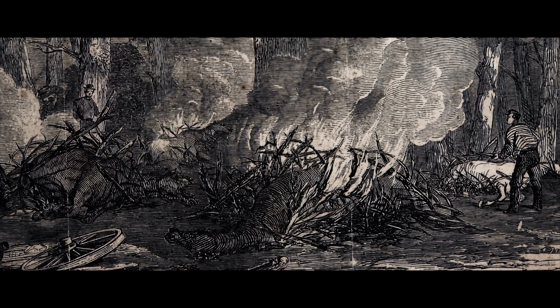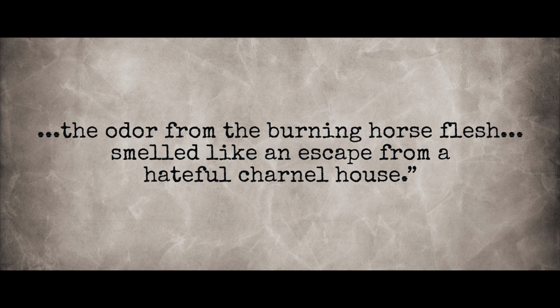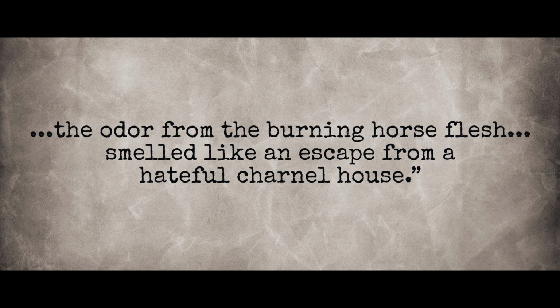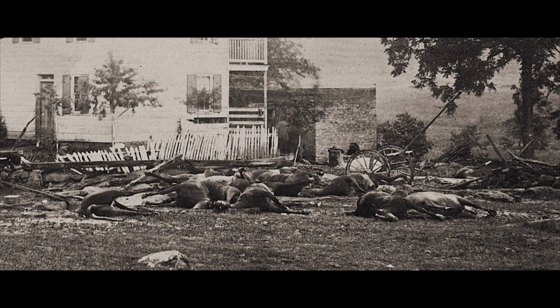And the stench was so bad that many of the soldiers wrote about it in their diaries. The odor from the burning horse flesh smelled like an escape from a hateful charnel house. Over 3,000 horses died at Gettysburg, and many more were wounded. A horse could absorb several musket rounds and still stay on its feet. But after the battle, these poor animals needed to be rounded up and treated as best as possible.